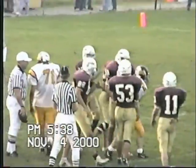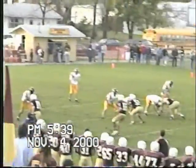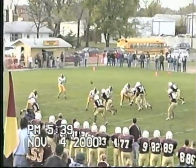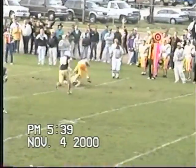Jeremy Merwin, the ball carrier, tackled by Brett Scheide. They couldn't get any yards on that first game play. They put Williams back in the shotgun formation. Here comes the rush. They're coming at him. Downfield it goes.